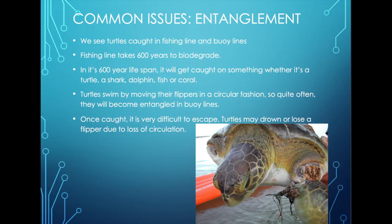Another common issue is entanglement. A lot of sea turtles get stuck in fishing line and hooks. So that's a very, very big issue. Remember, guys, fishing line takes 600 years to degrade. Plastic still stays in the environment forever. Sea turtles swim in circular movements with their flippers, so that really helps the fishing line get more and more entangled. Sometimes the sea turtle will actually lose a flipper because of that. Sea turtles can also drown if they have too much of that fishing gear on them. Some of the main treatments is just removing it. Sometimes they may have to amputate a flipper, and then they'll treat the wounds accordingly.